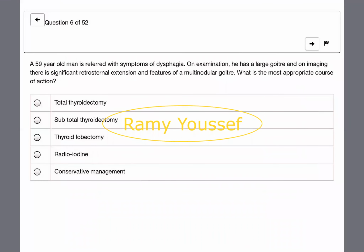Okay, Dr. Farah. Yes. A 59-year-old man is referred with symptoms of dysphagia. On examination, he has a large goiter, and on imaging, there is significant retrosternal extension with features of multinodular goiter. What's the most appropriate course of action? Total thyroidectomy, subtotal thyroidectomy, thyroid lobectomy, radioiodine, conservative management. I think it's total thyroidectomy, although I'm not sure because some books write subtotal thyroidectomy also. I go for total thyroidectomy.